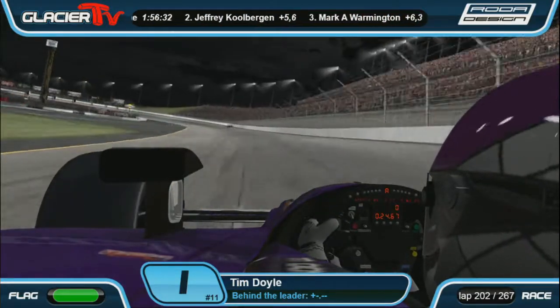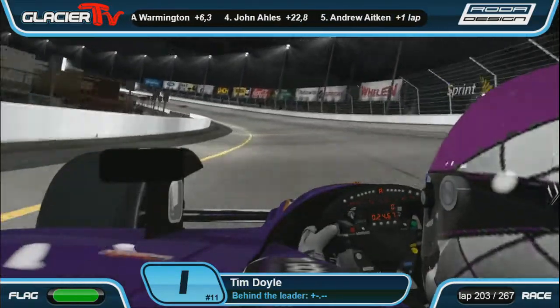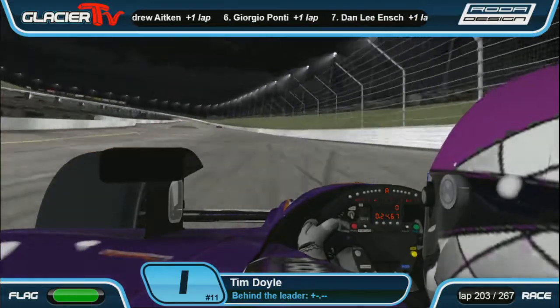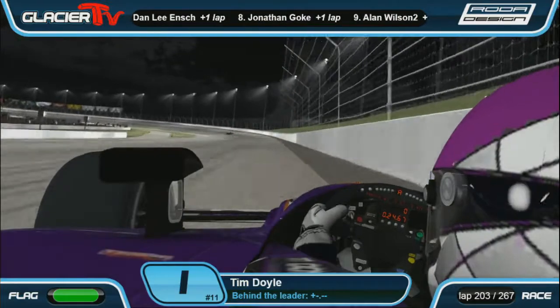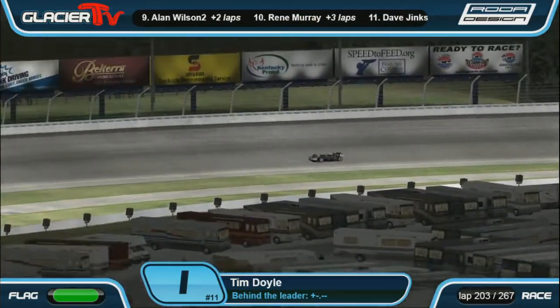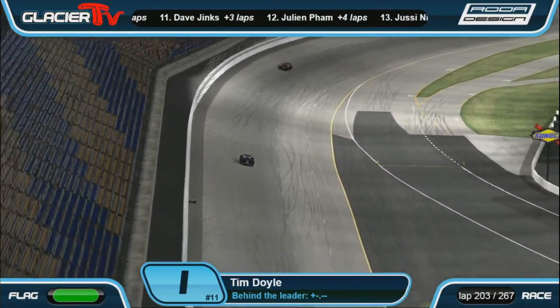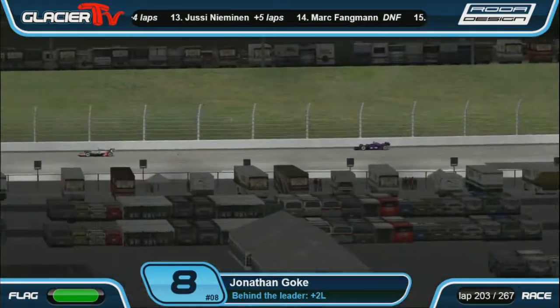Well, yeah, we've got 23 minutes remaining in this race. Giorgio Ponti is only about 2 seconds ahead of Dan Leink. That is your battle for 6th position. And let's not forget, Jonathan Goke is about 7 seconds behind. So as Jonathan Goke comes up to put a lap on Rene Murray, it's now a case of can Jonathan Goke claw his way up to a better finishing position.